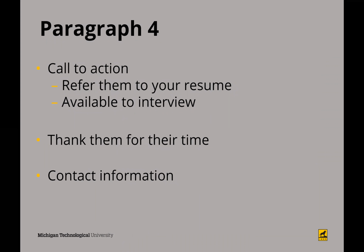If you do a 4th paragraph, you can also just keep it in the second or third paragraph as well. You can have a call to action, and that could be referring them to your resume, saying that you're available to interview, thanking them for their time, and then contact information. Typically, I leave this as my paragraph 3, but some people like to add a 4th paragraph instead and break up that paragraph 2 because it's very large typically.